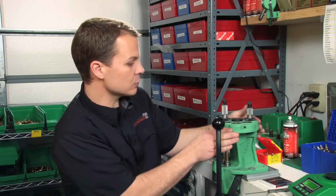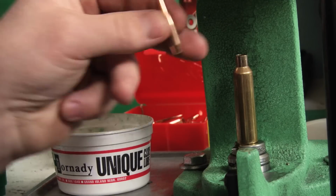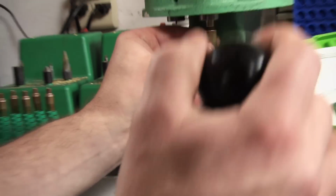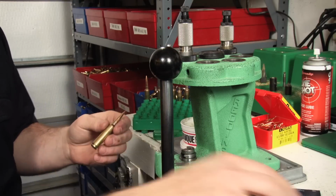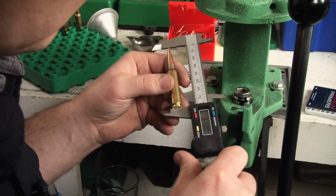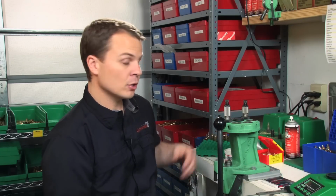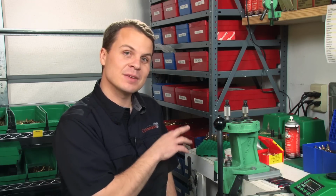The next step is seating a bullet. I've already determined what the seating depth is, and I've adjusted my die accordingly. I've got a 6.5 284 here, and we're doing a 140 grain VLD. Last step is to double check that length. This one is in spec. Usually I like to set up my adjustments, measure a few, and then once we're rolling, I'll measure about 1 out of every 10. I've got one done, a couple thousand more to go. I'm Aaron Davidson, and now you can load a cartridge yourself.